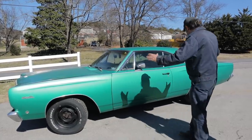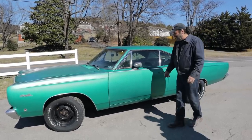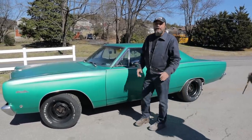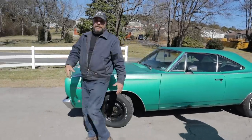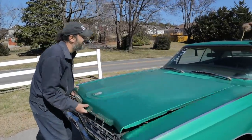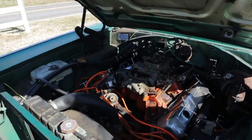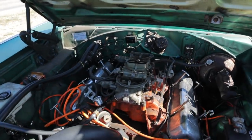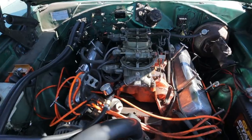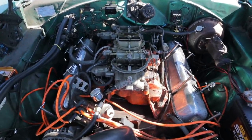And it's about the condition you'd find a mid-1970s car. We'll walk around it in a minute. But here's the thing that's really 70s about this. Somebody popped a 440 six-pack in it. So now this isn't just any old 440 six-pack swap. So let's go back a minute, right?